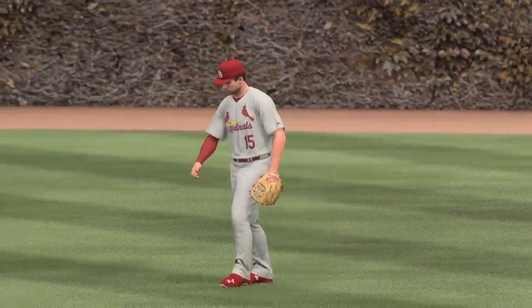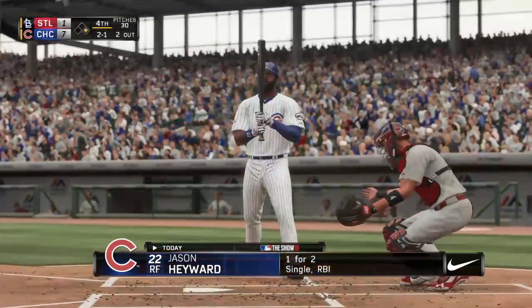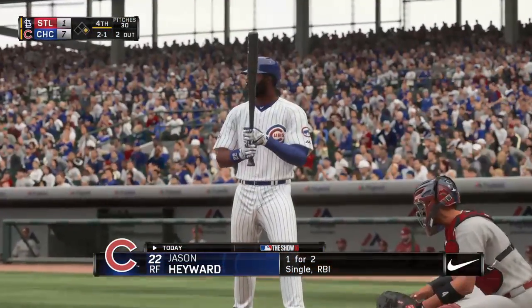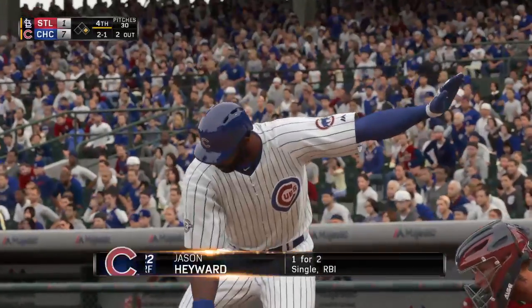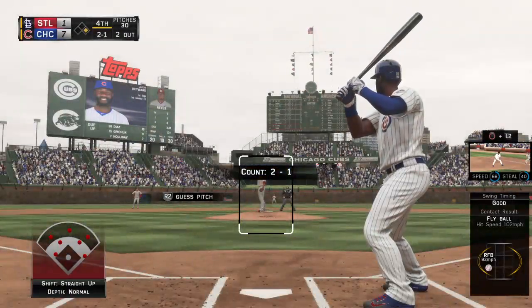The right fielder, number 22, Jason Hayward, will dig in here. 1 for 2. He's singled and grounded out so far. Yeah, putting the ball in play, sometimes that's half the battle.